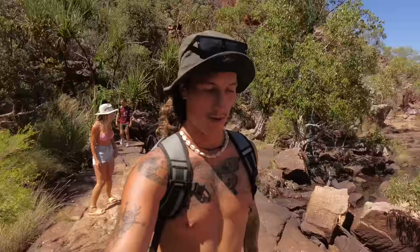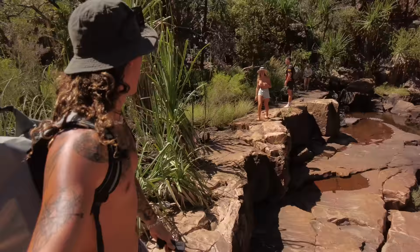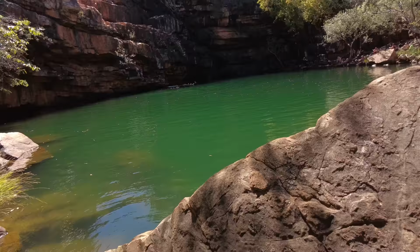So when you get here, there is no tracks or any signs. All you can hear is a waterfall and people screaming. Oh, yelling in fun. Not because of the crocs, hopefully. But sort of making our own little track. Hopefully this is the right way. And I'm assuming it's over there. So we'll see. Alrighty guys, we have made it.